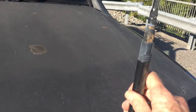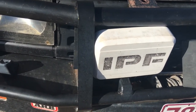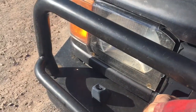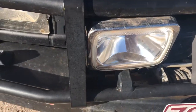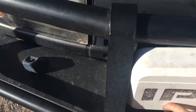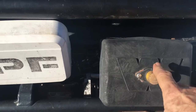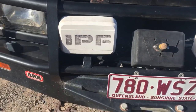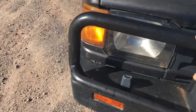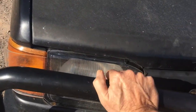Got a UHF aerial, IPF spotties. They're quite good. They've got some nice covers on them. Here's the winch controller spot. You put the controller in there. This is a standard ARB winch bar, but it's solid as a rock. It's just completely solid.